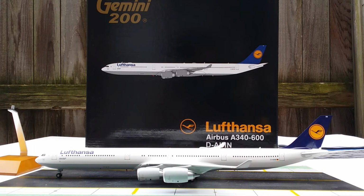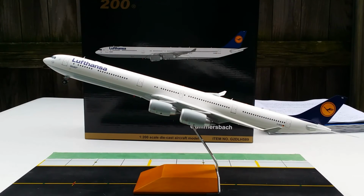Okay, since I showed you the aerial bird's eye view of this aircraft and the undercarriage belly view of this aircraft, I'm going to put it on that little wooden stand that I showed you here. So here it is, folks. Okay, I finally got this model on the stand.